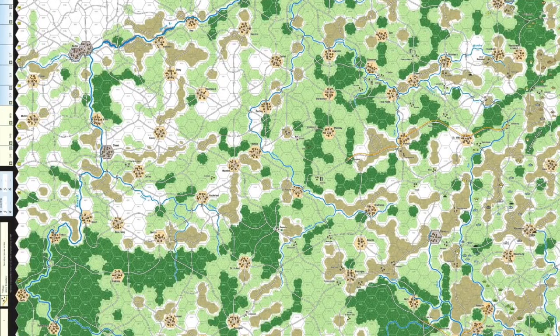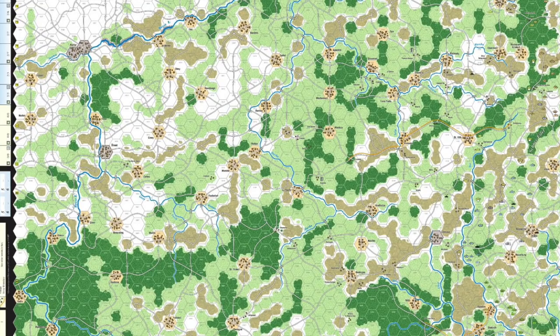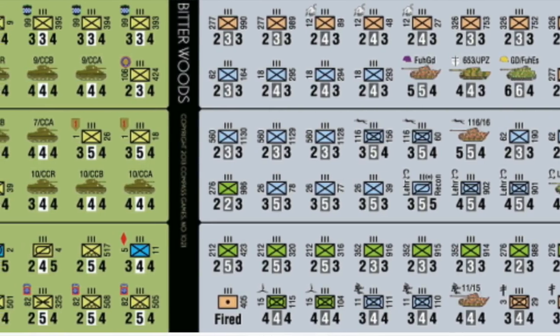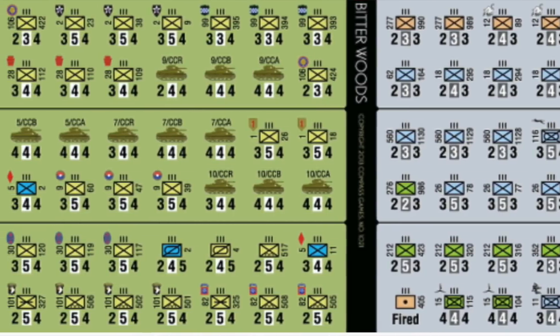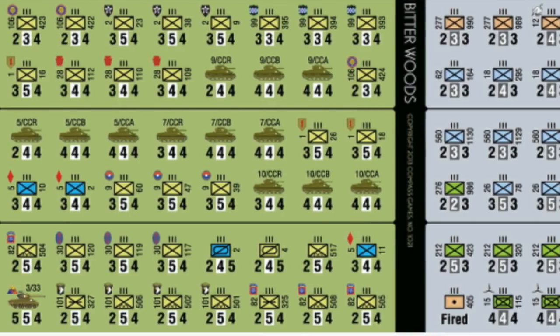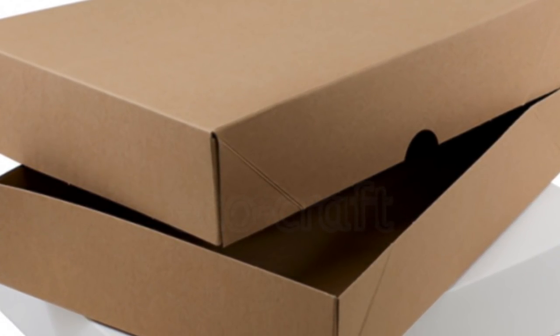What we get with this game is 2 22 by 30-inch maps, 3 sheets of 5/8-inch counters, rulebook, player's handbook, 6 player aid cards, 1 6-sided die, and a box and a lid.